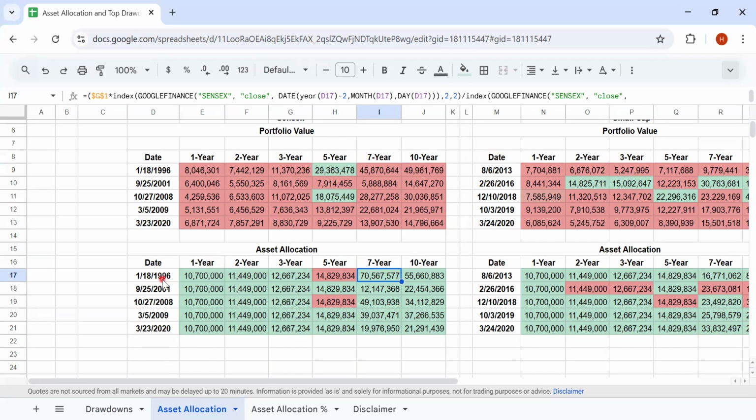So from 1989 to 1994, it has to be in the equity. And from then on, from 1994 to 1996, these funds have to be moved into an index fund.